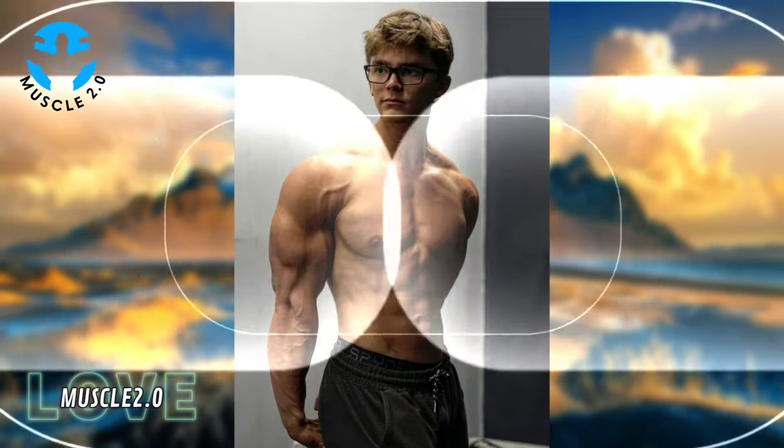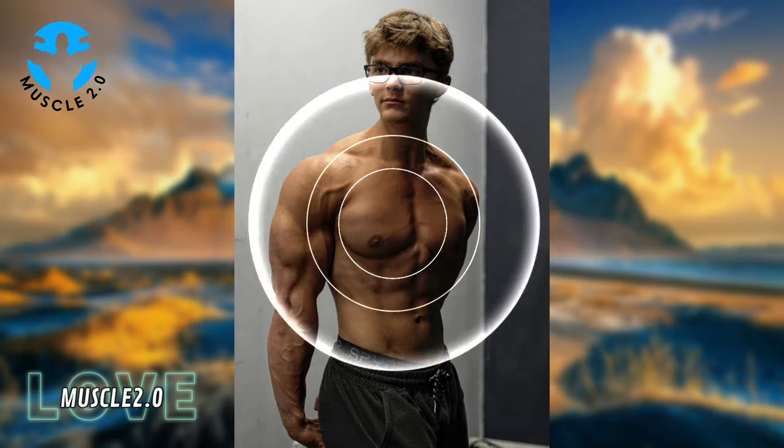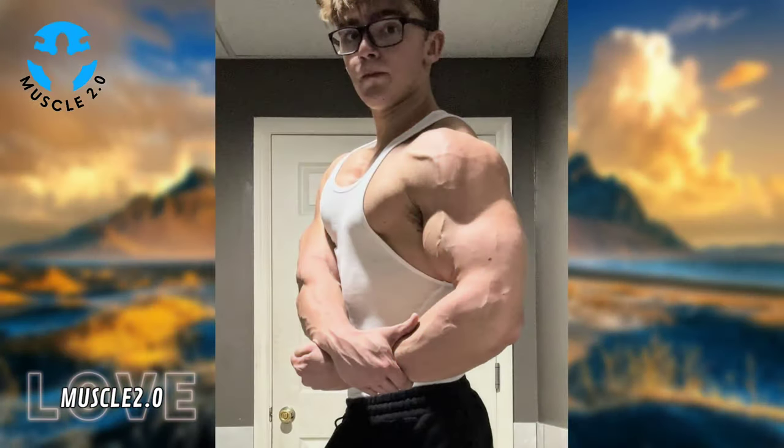Fast forward to the present and it's time to celebrate progress. Through the side-by-side comparison, we witness the evolution, a visual testimony to the countless hours of dedication and hard work. It's incredible to see how far our bodybuilder has come.